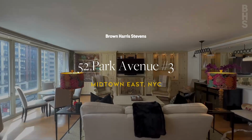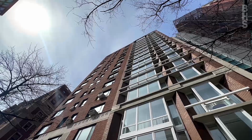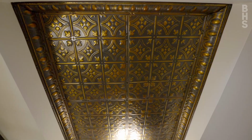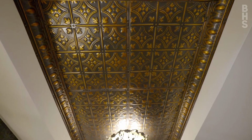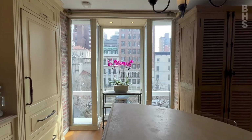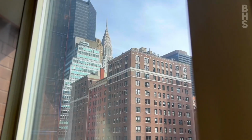Welcome to Residence 3 at 52 Park Avenue. This exceptional home epitomizes sophisticated city life, boasting a plethora of exquisite features and unparalleled views of Park Avenue, cherry blossoms, and the iconic Chrysler Building.